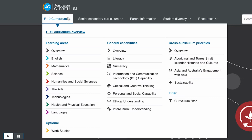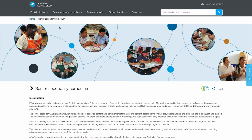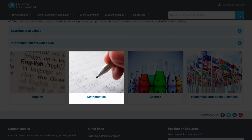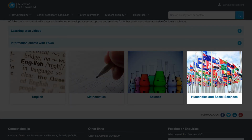It is divided into curriculum for students in foundation to year 10 and students studying in the senior secondary years. The senior secondary curriculum for years 11 and 12 builds on and extends the learning that has taken place from foundation to year 10. There are senior secondary subjects in a number of learning areas: in English, mathematics, science, and in humanities and social sciences.